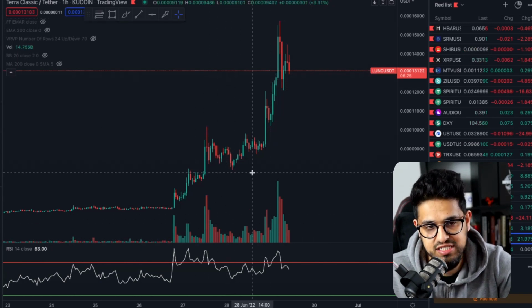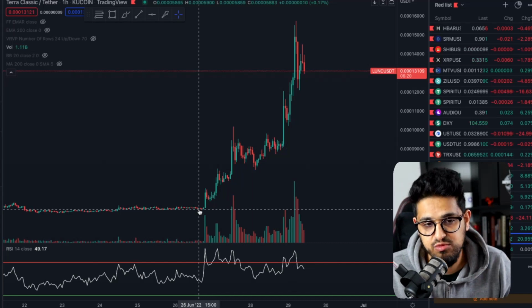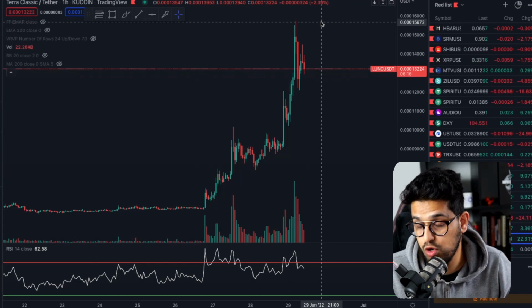So definitely, what we're seeing here is people, whether we like it or not, in this boring market right now, want to get some crazy returns. And that is when you see moves like this. We saw it with GameStop. We saw it with AMC. We saw it with Dogecoin. We saw it with Shiba.